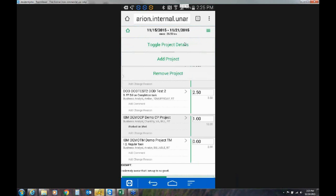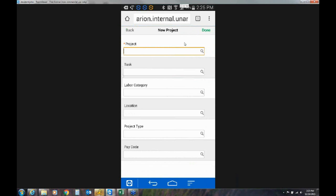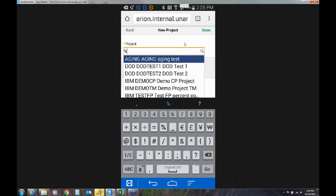We also have the ability to add projects. The add project stuff has basically the same type of lookup functionality as we have in most of the new financials. So these are the new financial lookups where you can just type in whatever it is that you want to type in. And again, you could speak to it if you know something.